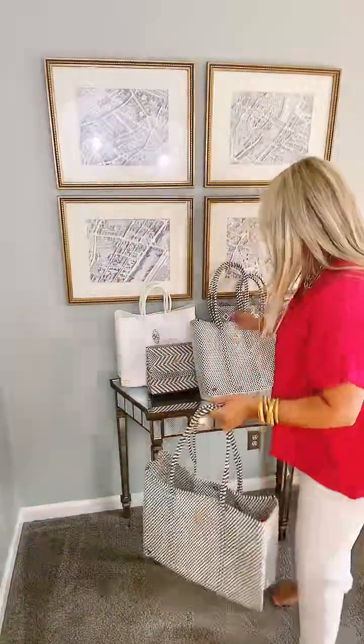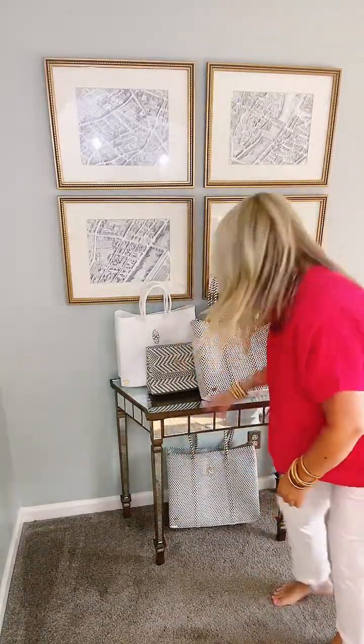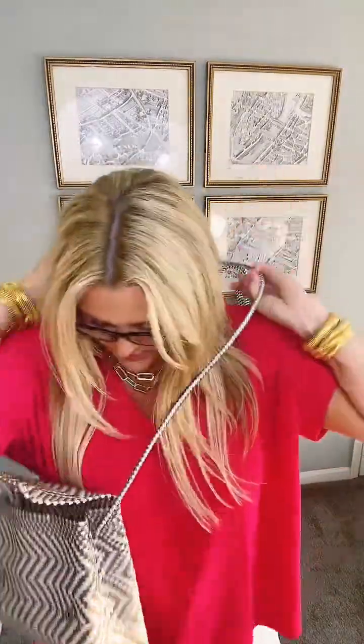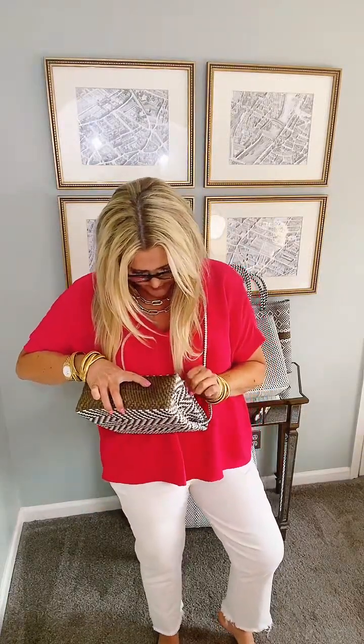You can't go wrong with any of them. It just depends on what size you want. And then the crossbody comes in white and it also comes in this little chevron pattern. I'll show you the length of it. There we go. It's just perfect. Get the magnet to close. There we go. How do we like that?